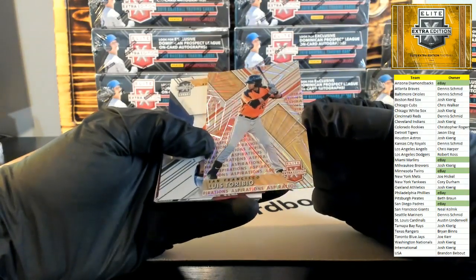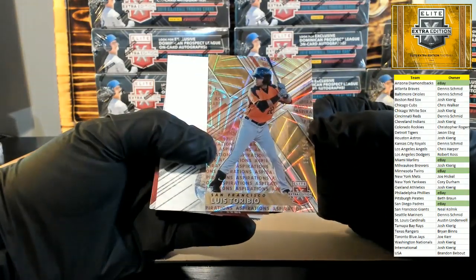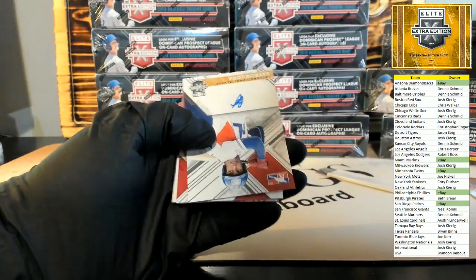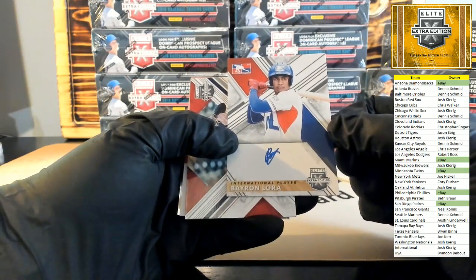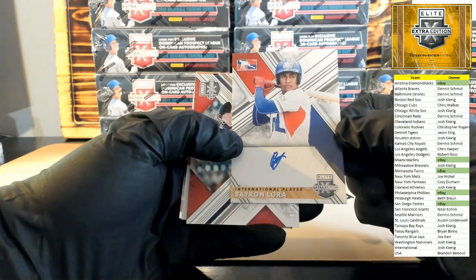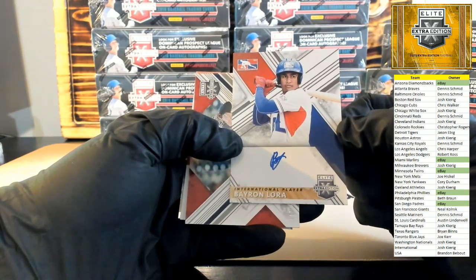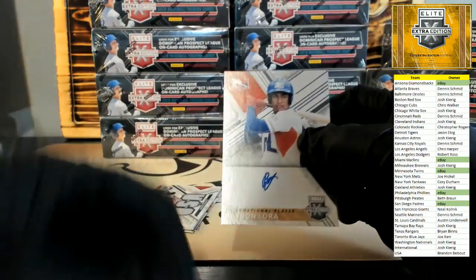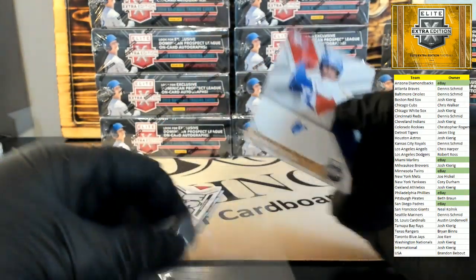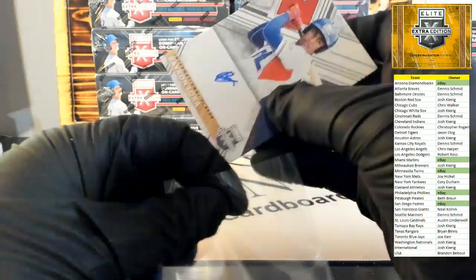Luis Toribio, number 2/150. Another international, Byron Laura. I have seen him before in some Chrome product, I think. Another one that's just straight up paper. No shine to it.